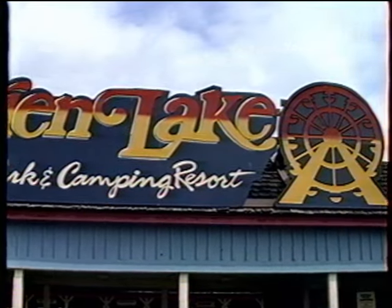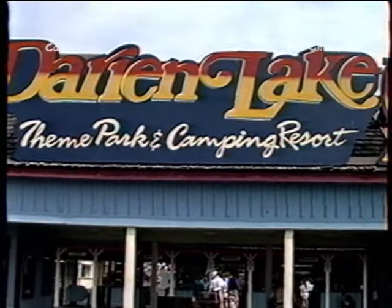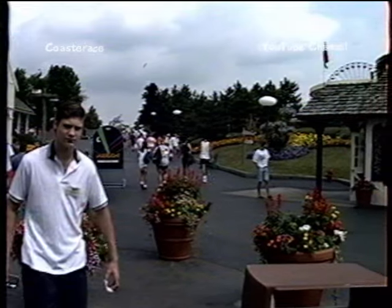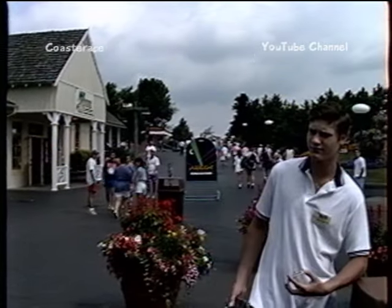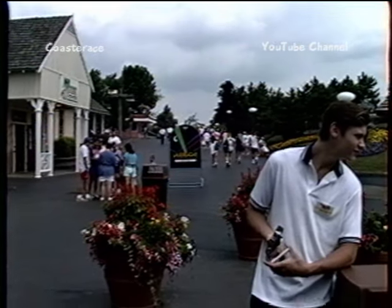Darien Lake theme park, camping resort. Now, yet another park in the middle of nowhere, but we're here. Okay, we're inside Darien Lake, and this looks like one of the walkways. It doesn't look like a very big park, but it has a couple of pretty nice-sized looking roller coasters, so we're going to head over that way and see what we can find.